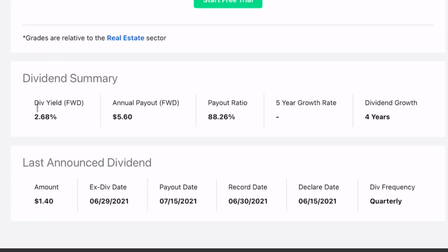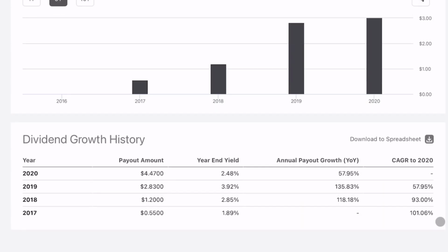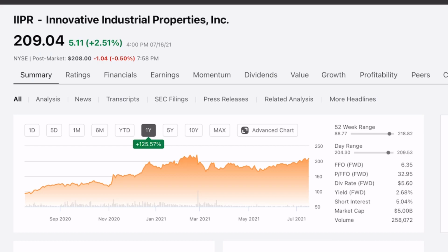Their dividend is 2.68%, and they're growing their dividend at an insane rate for a REIT. The last year, they increased their dividend by 57.95%. So this REIT doesn't have the longest track record and stability like Realty Income does, but if you're willing to take more of a risk, there's a lot of potential for high returns in the future.